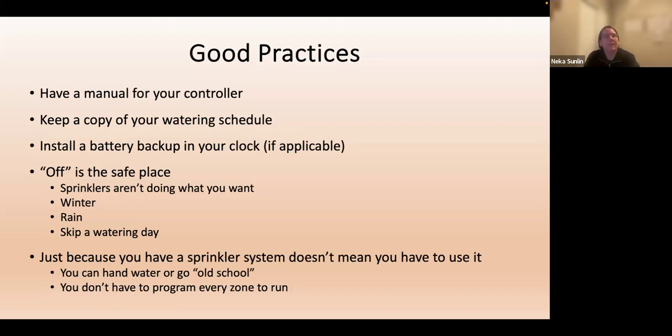Another good thing to have is a copy of your watering schedule. Even if you just literally write it down on a piece of paper, I've seen people do that and then they tape it next to the clock on the wall. Certainly you want to do that to have your baseline schedule, especially to start your season. As you make changes, I would make note of that as well.